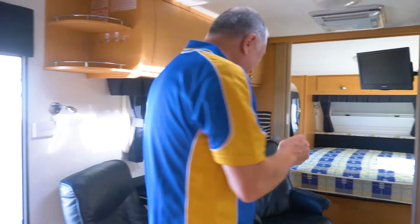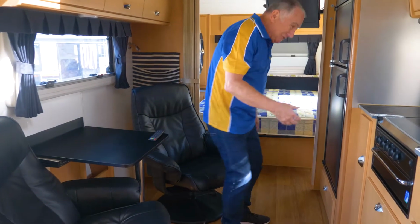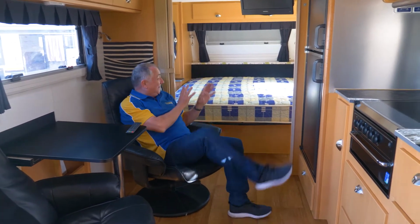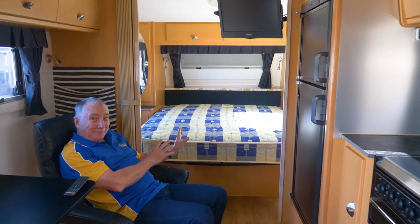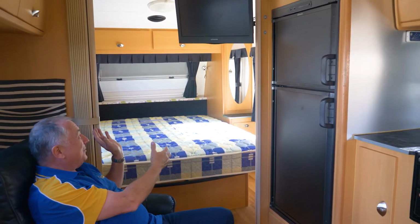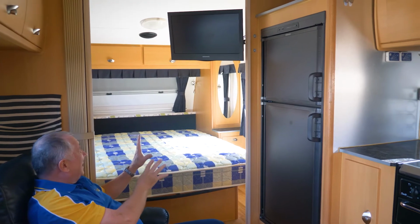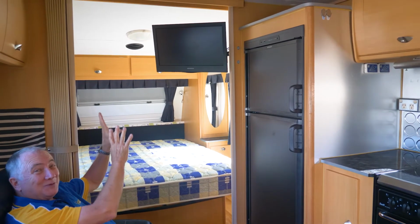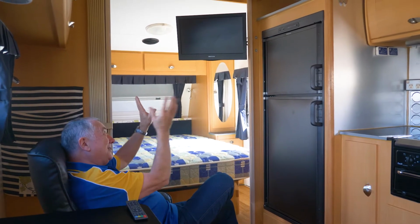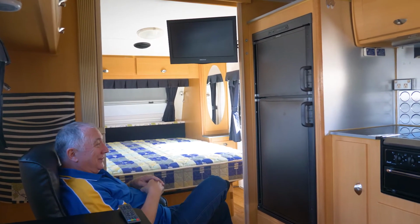How good's this? It's a Roma Sovereign, and if you're touring, you want to do it in comfort, you can do it in comfort, because over here, your bedroom, that's a lift up bed. So you've got a host of storage under there. Plus you've got mirrors on the wardrobe doors, lovely big windows, and then the TV swings around. So I can just sit here, watch the TV, go to bed, swing the TV around, watch the TV there.